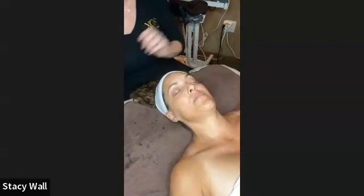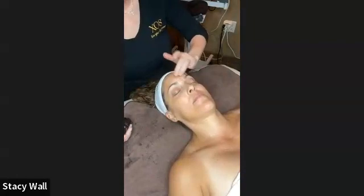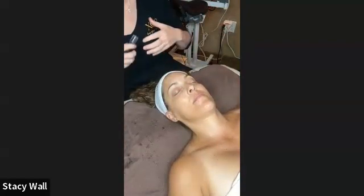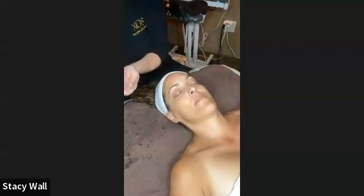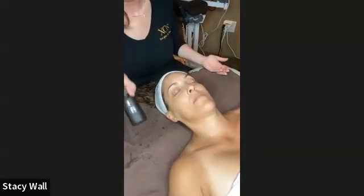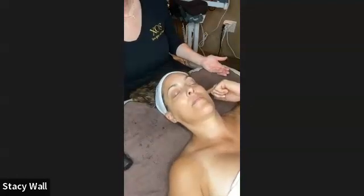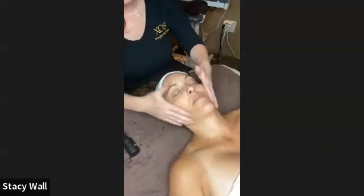I like to use the Vital Restorative Elixir. She doesn't need much because she still has some essence from the mask, but the Vital Restorative Elixir is really great. It has your snail secretion filtrate, all your healing and calming ingredients, and it's very hydrating. This is the elixir I was telling you about earlier: if you have a rosacea client, you've got to get them on this, because it's amazing for rosacea, for the calming, and it reduces the redness. And so I'm going to put a little bit on her skin.